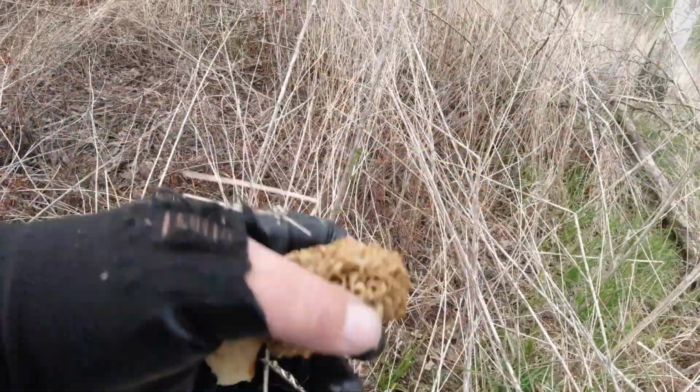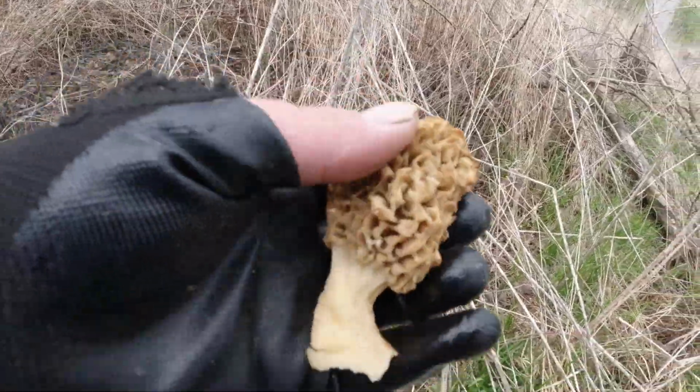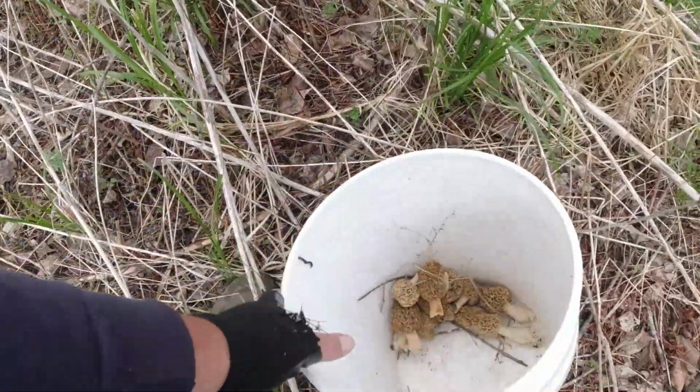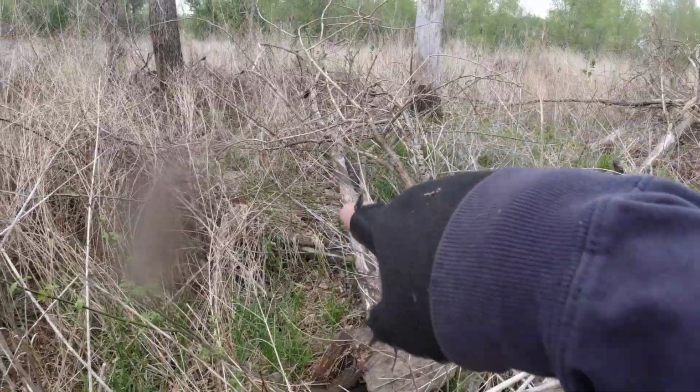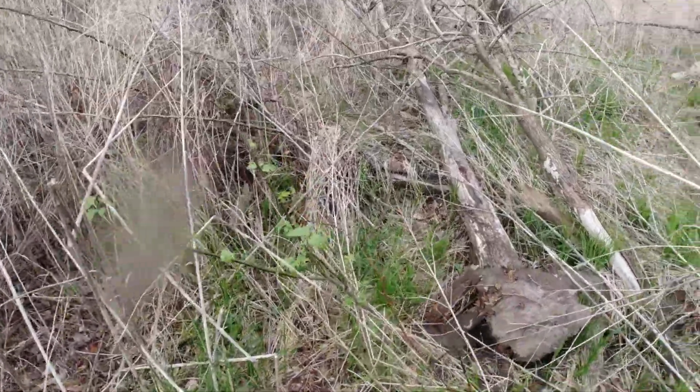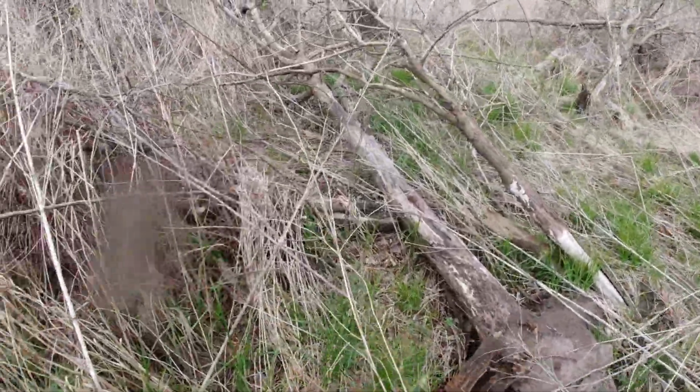All good. Mushy flush. See one back in there. Somehow, some way. Just happens to be in an open spot where I could see him.